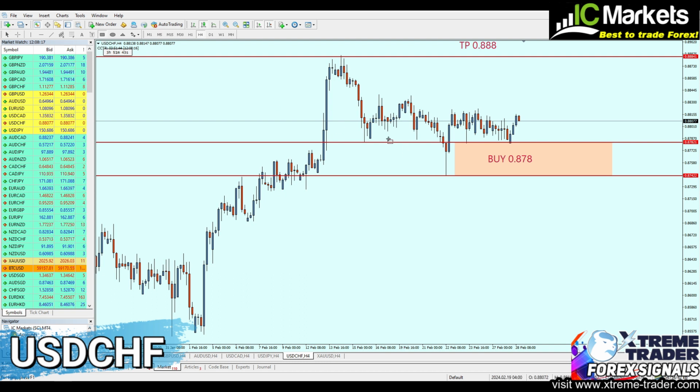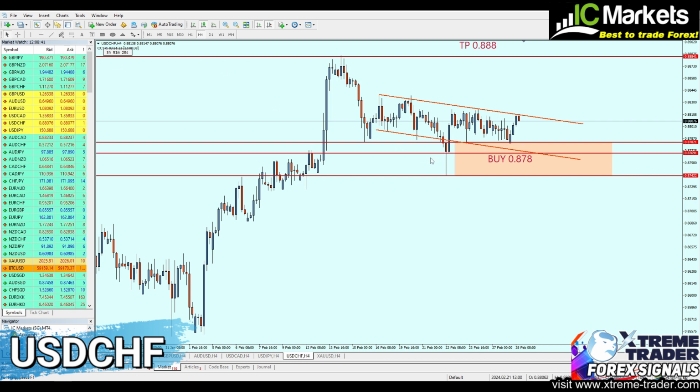We are still seeing consolidation happening at this level of support, and right now the market is ranging after reversing from that level of resistance trend line. So therefore, the USDCHF signal just remains the same. However, I have to inform you that you can expect a drawdown in the upcoming hours. Let me just show you exactly just like that. So therefore, our drawdown might be ranging till the lowest level of support right here at 0.87691.